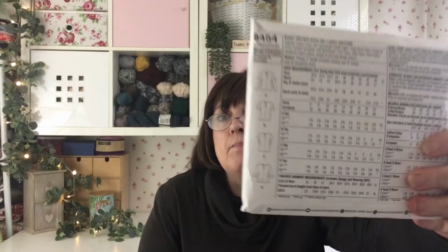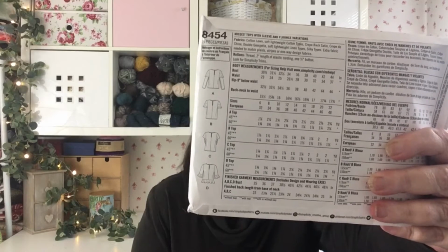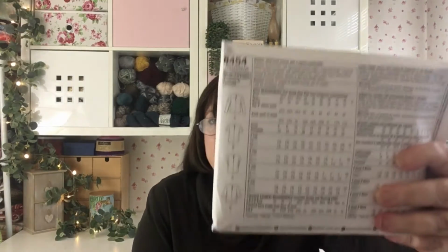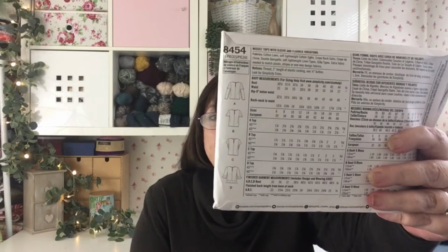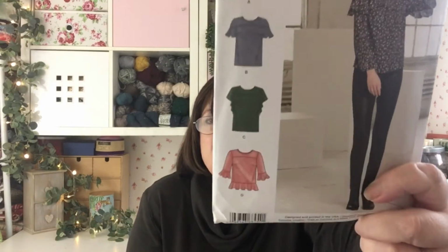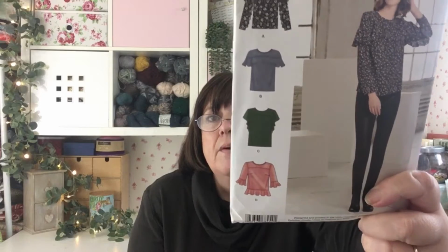You can do a short sleeve, you can pop a peplum on. I'd like to do view D at the bottom where you have a peplum, and even though it hasn't got the frill across the top, I'm sure you can still add a frill if you wanted to.